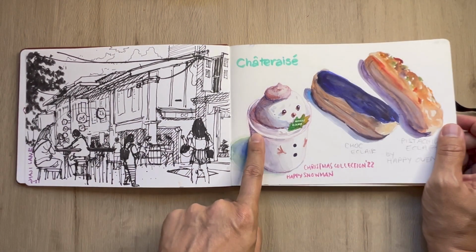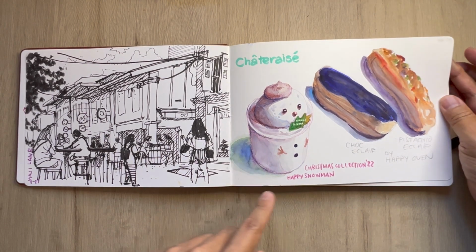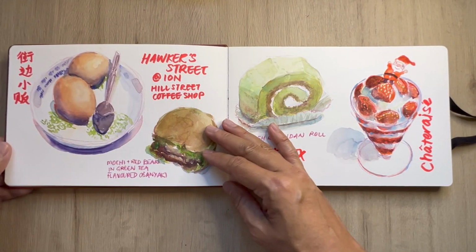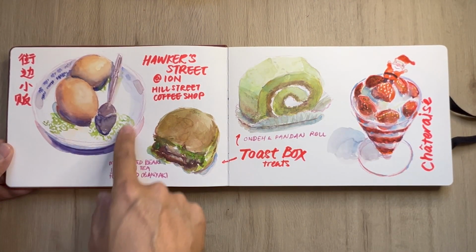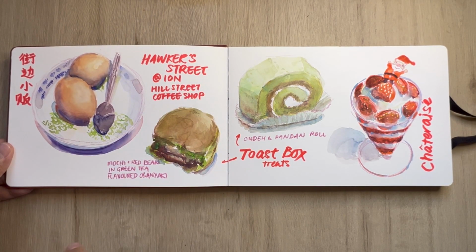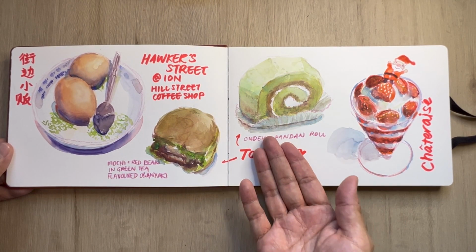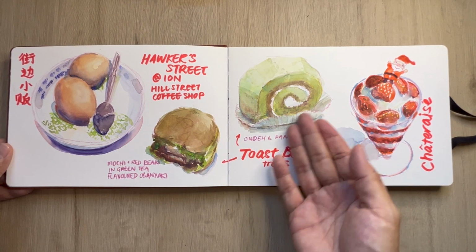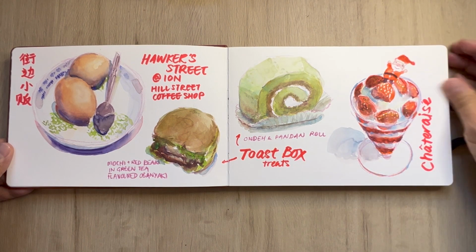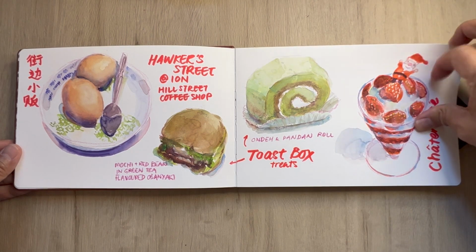This is back at Chateraise for the winter collection, Christmas collection, and having some eclairs from Happy Oven near my place. This is over at a food court in Orchard Road, Ion. It's called the Hawker Street. And I adjourned over to Toast Box for some treats. I never saw these before and I decided, okay, let's pop by to have some mochi red bean and pandan roll, onde flavored. This is over at Chateraise for another parfait treat.